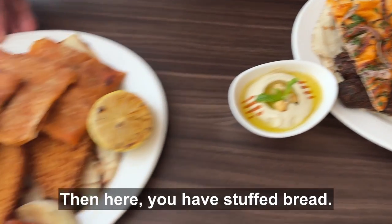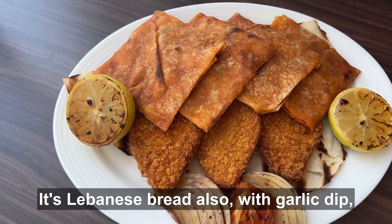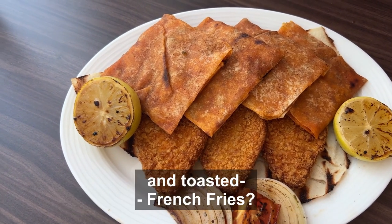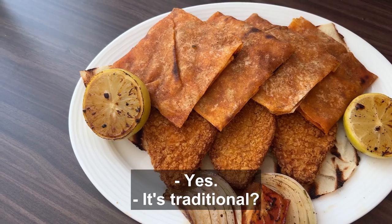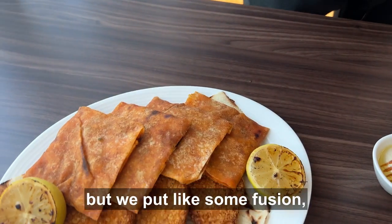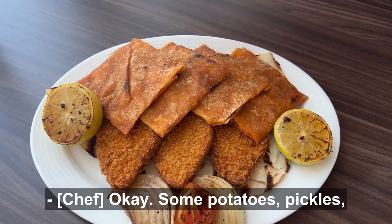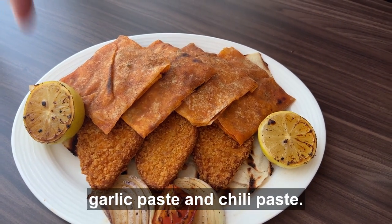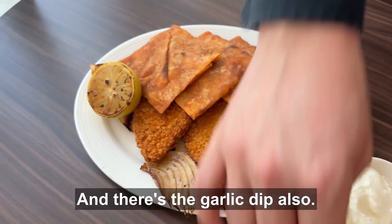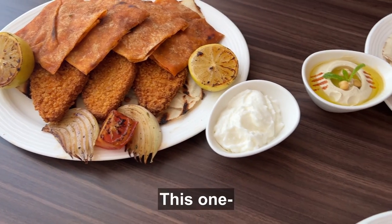Then here, you have stuffed bread. It's Lebanese bread also. With garlic dip, chili paste, pickles, and french fries. And toast. French fries? Yes. It's not traditional, but we put like some fusion inside. Okay? Some potatoes, pickles, garlic paste, and chili paste. This is a vegan chicken, breaded vegan chicken. And this is the garlic dip also. Yes. You can eat it with this one.